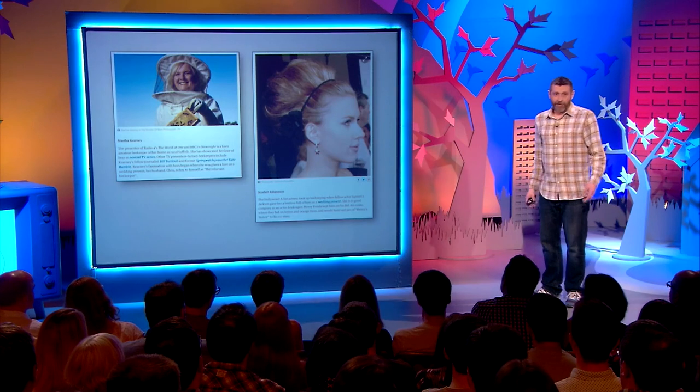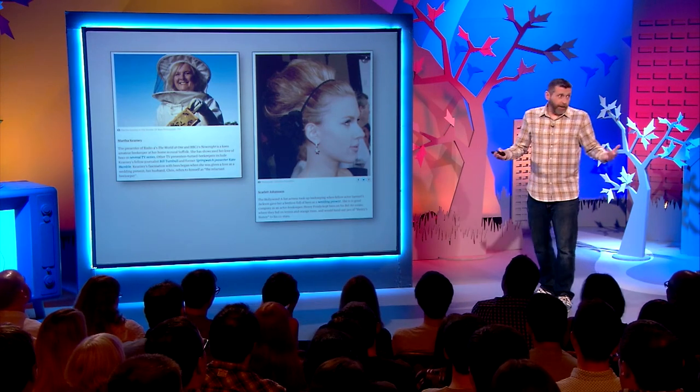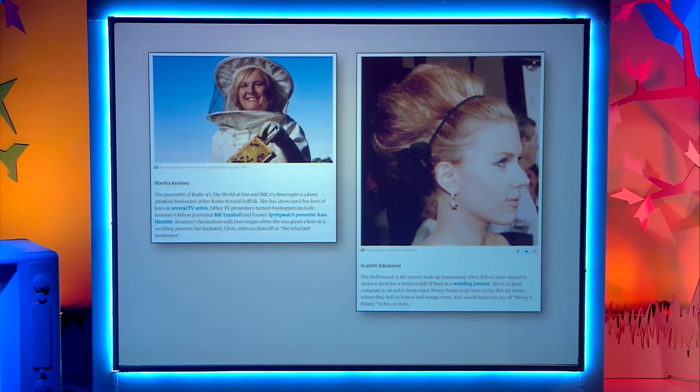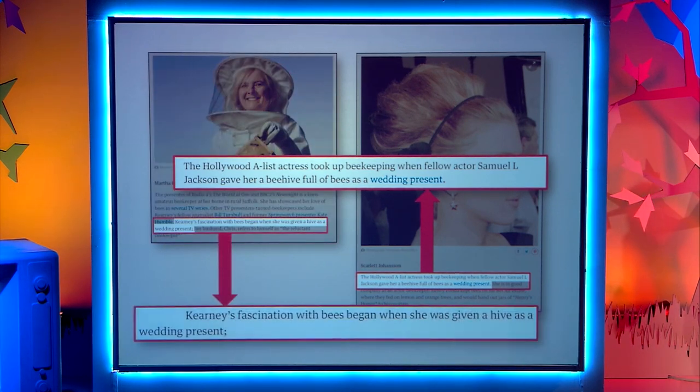I kind of admire the Guardian picture desk for this. They've obviously asked them for pictures bee-related if they can, and someone's come back going, she's got a beehive. Oh, yeah, all right, that'll do. We'll use that, OK. According to this article, Scarlett Johansson was given a beehive as a wedding present by Samuel L. Jackson, and Martha Carney was also given a beehive as a wedding present.